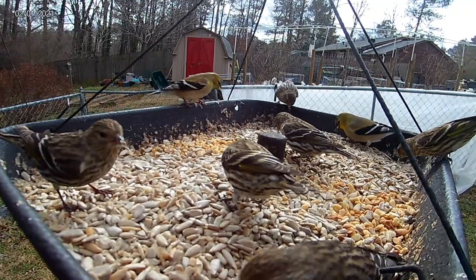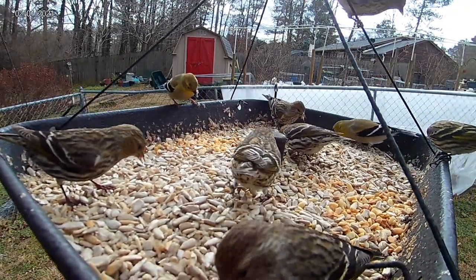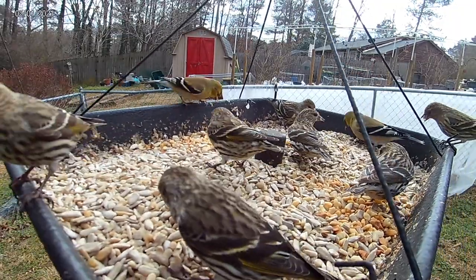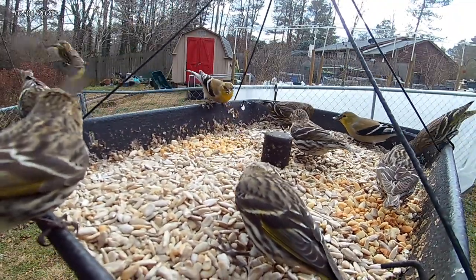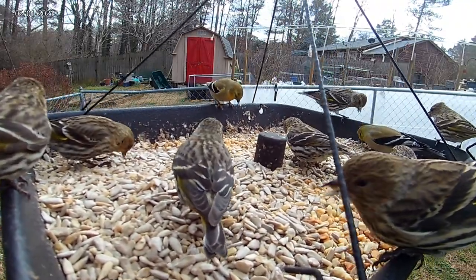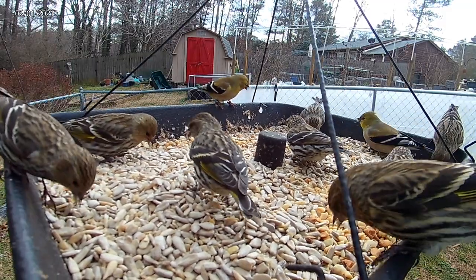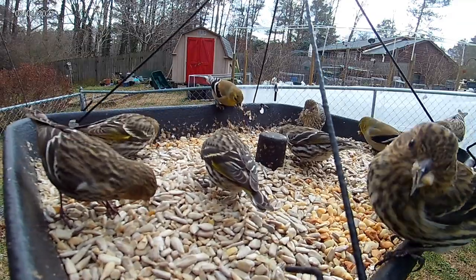Now, as I talk about it being sunflower hearts, boy, when you go to the bird store, sunflower hearts are expensive. If you go to the big box store, the sunflower hearts come in little bags. They cost a lot of money, and they're pretty crummy looking seeds. We get ours from Tractor Supply. If there's a Tractor Supply anywhere near you, make the hike to go get sunflower hearts.